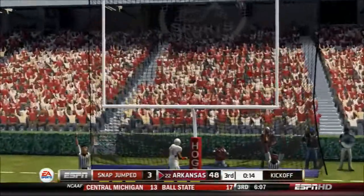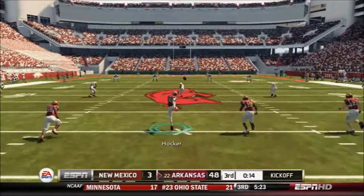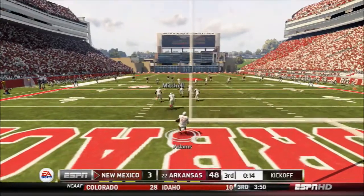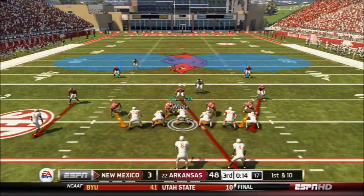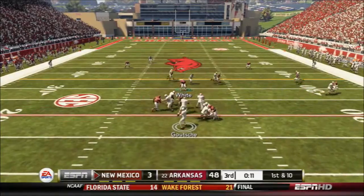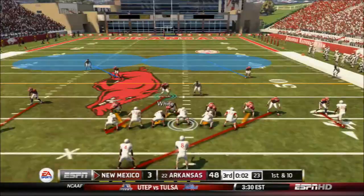And he adds the extra point. He really got a hold of that kick. The kickoff is down. They'll throw on first down. And he's immediately tackled.